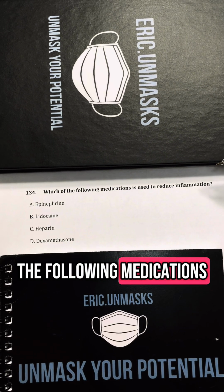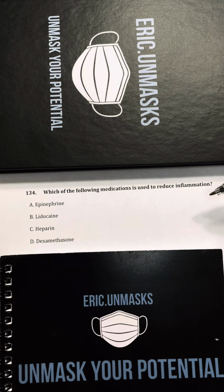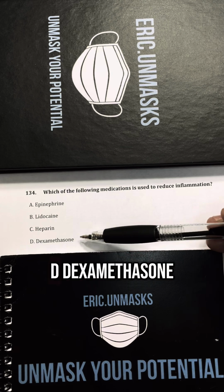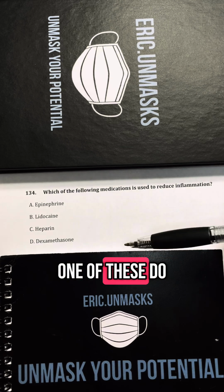So which of the following medications is used to reduce inflammation? A, epinephrine, B, lidocaine, C, heparin, D, dexamethasone. What does each one of these do?